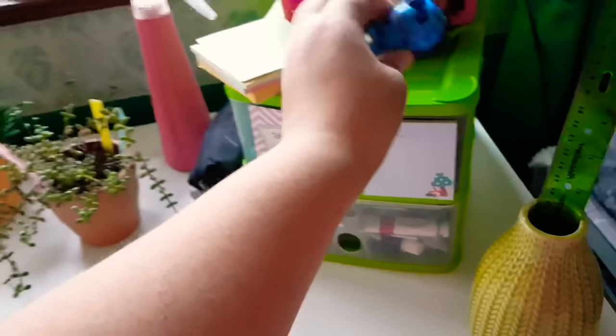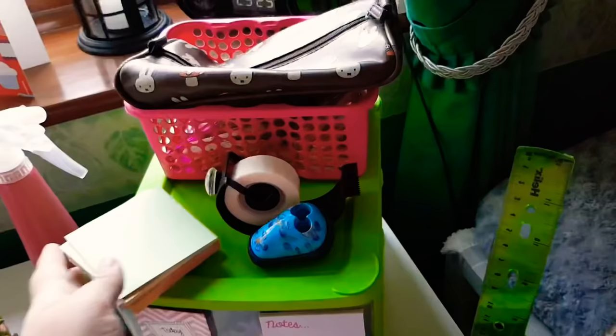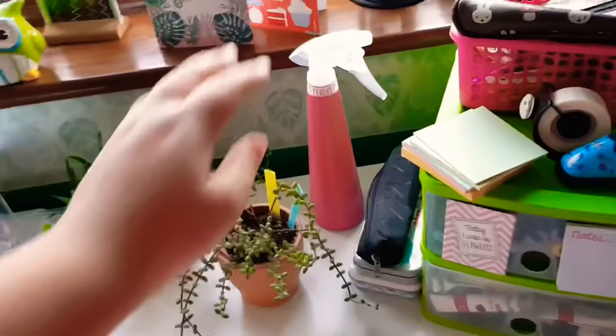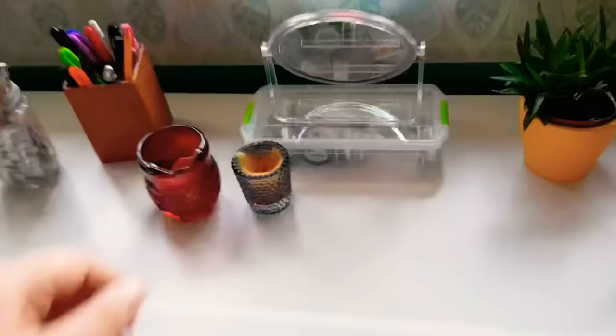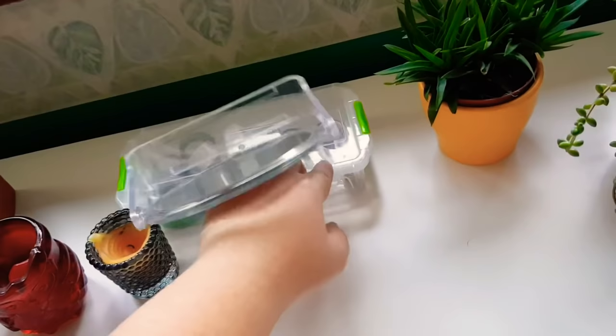Then I have a little basket where I keep my lighters to light up the candles, and some pegs, is how you call it. And then my pencil case where I keep my watercolor pencils. Then the new water mist thing that I got on Ikea for the plants. More pencil cases. More owls. And I got a little box that I got from Hobbycraft. Oops. And I keep my washi tapes in it.